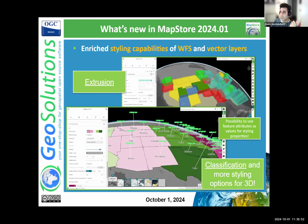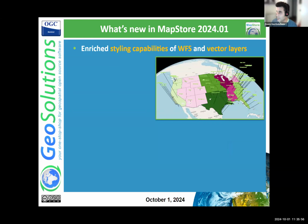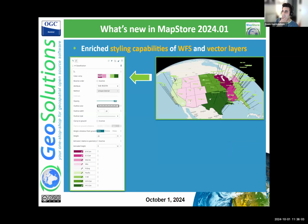So let's see them together quickly, starting from an example coming from the usual states layer, for which you can see here a classified style. This is a WFS layer, for example, served by GeoServer, and as soon as the layer is loaded in the map, in the MapStore viewer, you can, from layer settings, open the style editor as usual, and you can find here the advanced visual style editor aimed at managing all styling options for the vector layer, the WFS features, and so on.